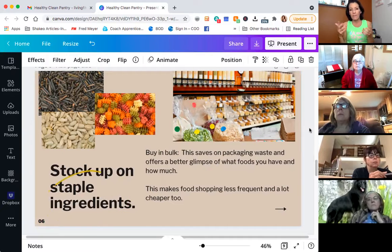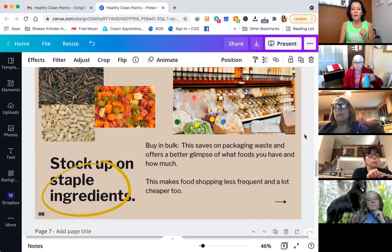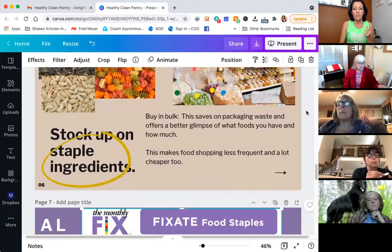And we actually have some of these bulk bins now back with stuff in them, because through the pandemic these were all emptied out. So you can find those again. And it's interesting when you look through this, you might find something new. Oh, you can try something new. So I like checking them out.